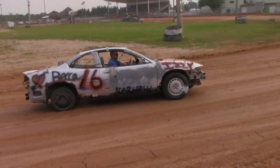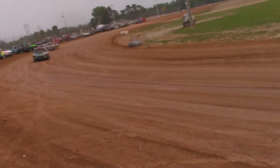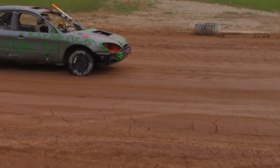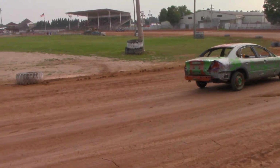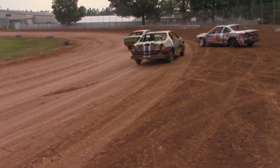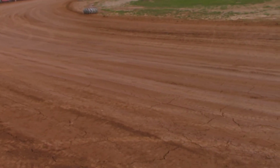Oh god, there's more coming. Hold on. Please hold. We got more coming through. This is a Taurus there. Oh. Should have cut those rear brake lines. You wouldn't have that problem.